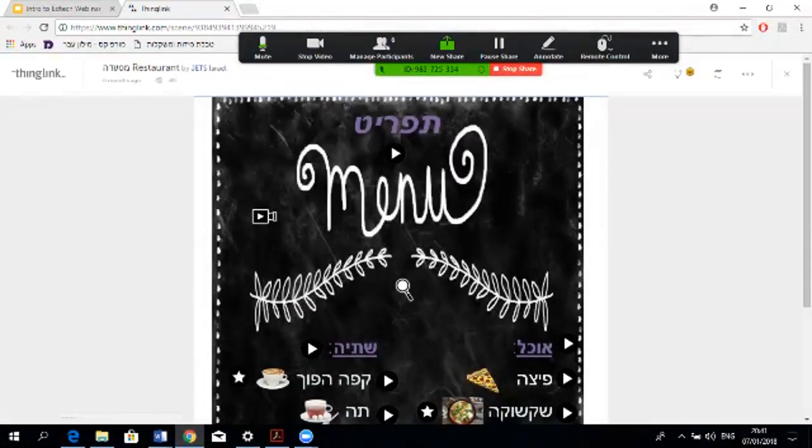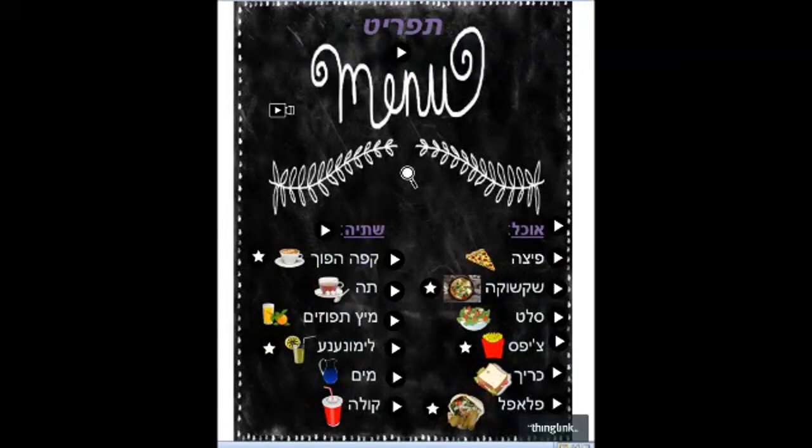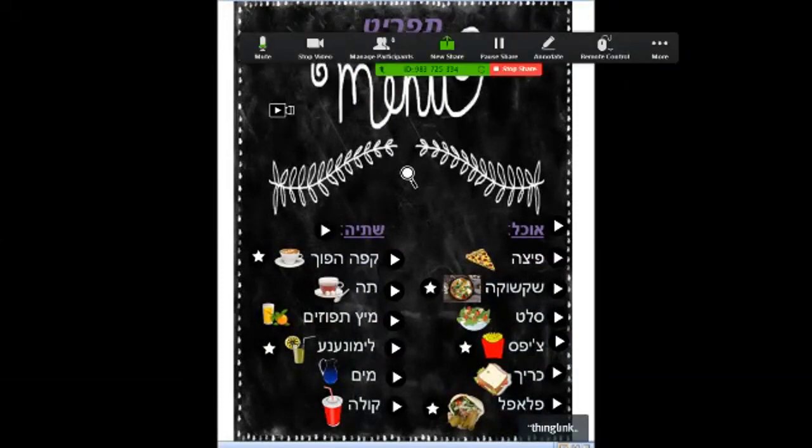A Thing Link is an interactive poster. It's a place where you can download recordings, download videos, download articles, record yourself. You can put pictures. We've done it oftentimes. I've done it with Eli Cohen, the Israeli spy, with a big picture of him, the recording of him speaking in Damascus, videos about his life, and articles about him.